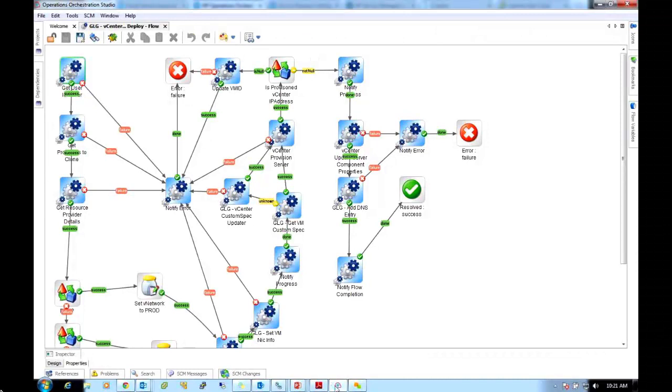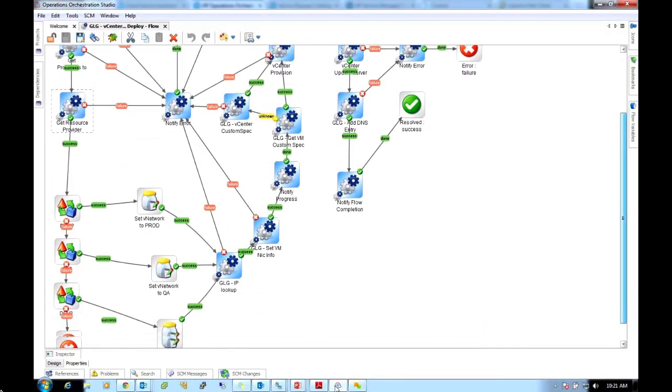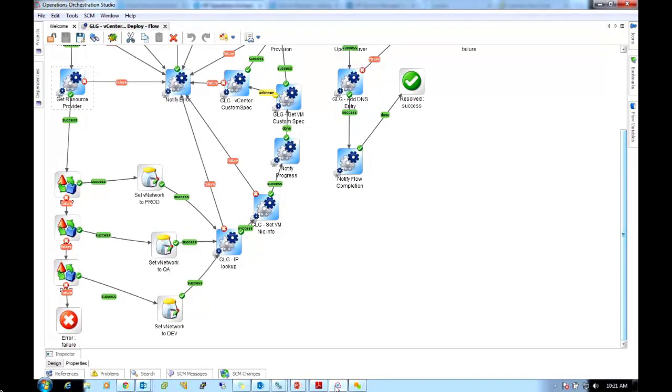Then we get the properties that I showed you in the design, which was the information about the machine. We're getting things like host name, number of CPUs, the size of the memory, the environment that it's going to go into. And we find out which resource provider or which vCenter instance we're supposed to build this on, or if we were building this in the Amazon cloud, we would get the information about our Amazon cloud. Then we check to see which environment it's in.